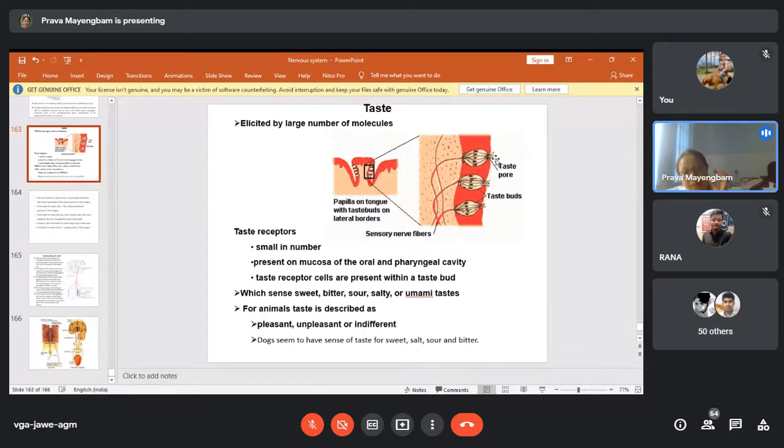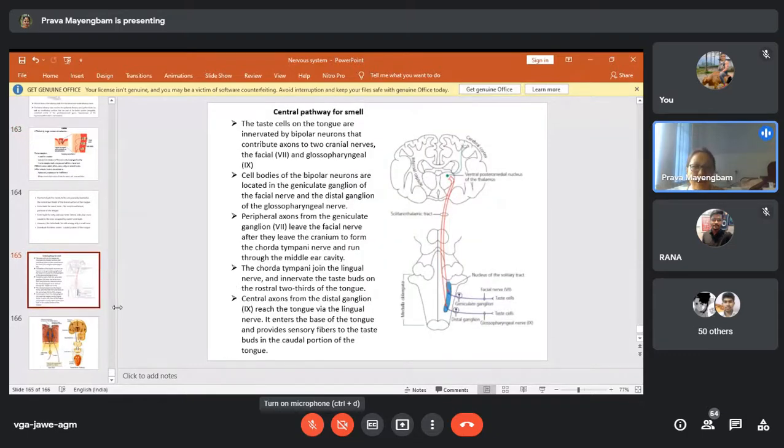Anyway, due to the binding of the taste molecule to the taste receptors, there will be changes in the membrane permeability of the taste cell that allow either influx of sodium or more influx of calcium, and that will lead to depolarization of this taste cell and further transmission of the signal. And how that signal is going to be transmitted to the brain, to the taste center.